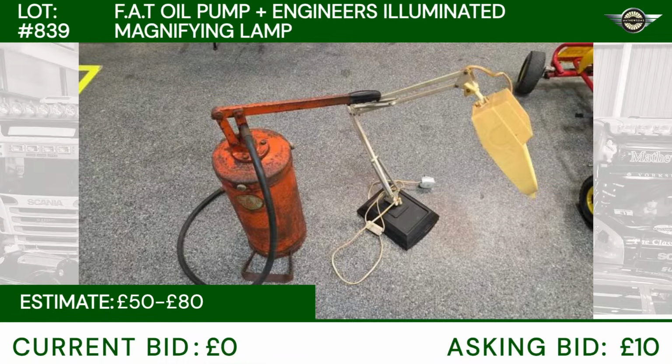Lot number 839, the oil pump, there we go, look. Hang on, where are we? Yeah, oil pump, there you go, an engineer's illuminated magnifying lamp. Oh, there you go, look. Well, £10 asking, Mick's holding it up, you see it there, look. There we go, is there £10 anywhere for the oil pump and the illuminated magnifying glass?